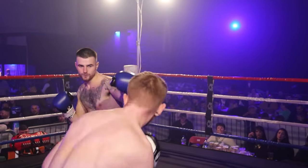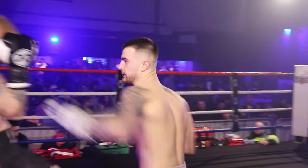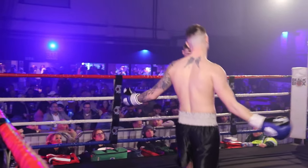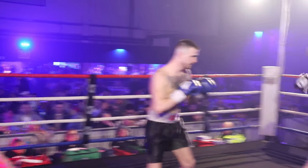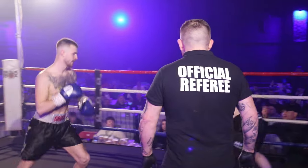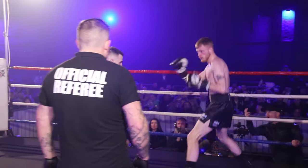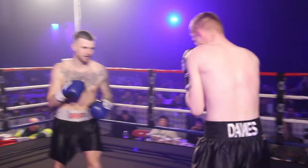And to make it awkward as well, the boxers have similar gloves and similar shorts. So it's Griff, the white trim or the grey trim, pushing LLOYD. Tell you what, there's some lovely head movement by Davies. Nice left hook to the body from Griff.